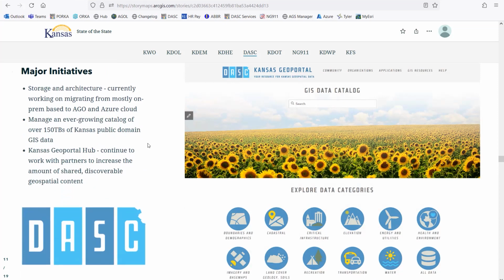Our major initiatives are storage and architecture. We're currently moving from on-prem and ArcGIS Online to Azure Cloud. This is going to be a multi-year process. It's a huge undertaking, internal and external to Dask, associated with KUIT. It's a big monster, and we have a lot of meetings to do with it. We have lots of data, 150 terabytes and growing. That number never goes down. It's always going to go up.